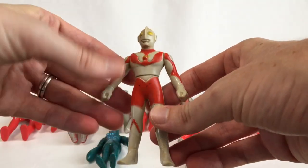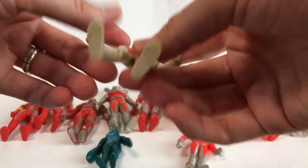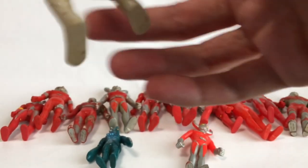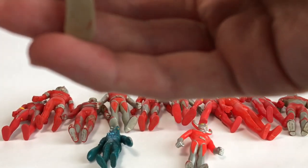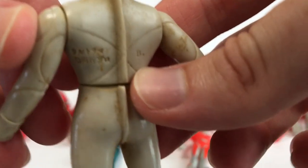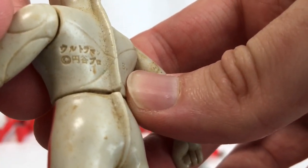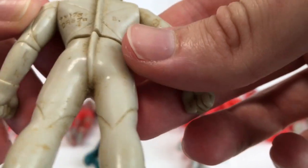All right, so this is definitely a pretty vintage, nice little mini Sofubi. And let's see who this is made by. I don't know. It just says Ultraman. Oh, you can't see. Sorry. It just says Ultraman. And then the copyright. So it doesn't actually have the maker on this one.